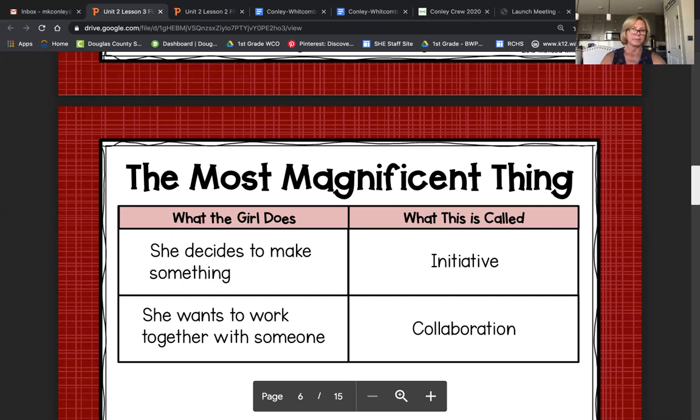Okay, so let's take a look at what she did. What the girl does, well, she decides to make something, right? That is called initiative, taking initiative. That's a big word. Let's break that one down. Initiative. All right, initiative. I'm going to just go for it, right?